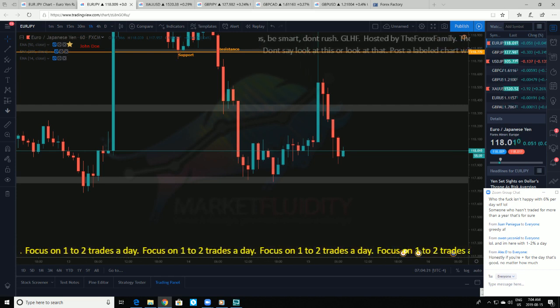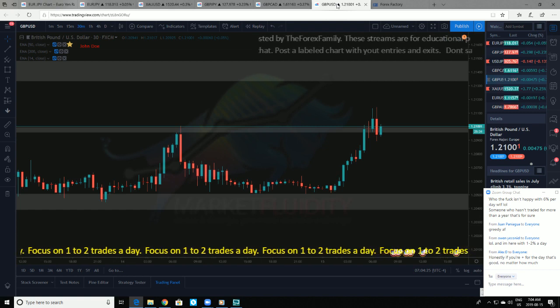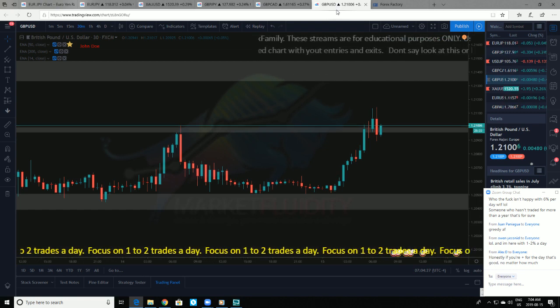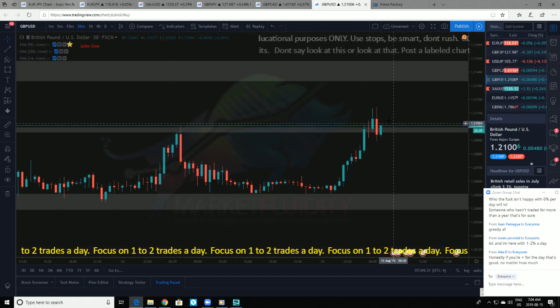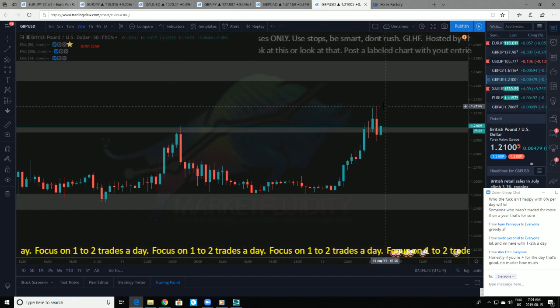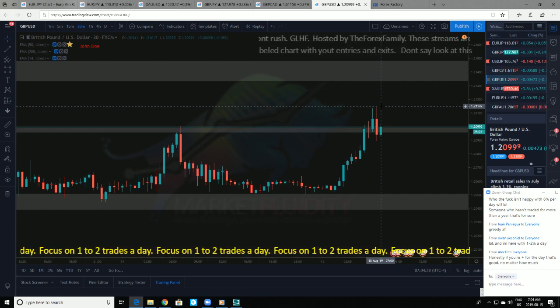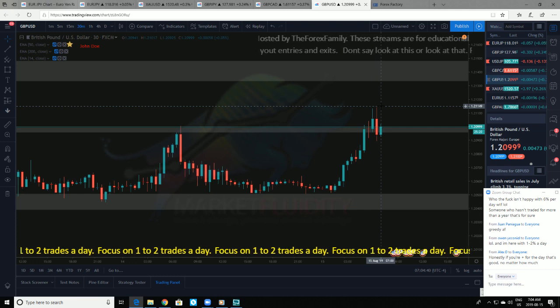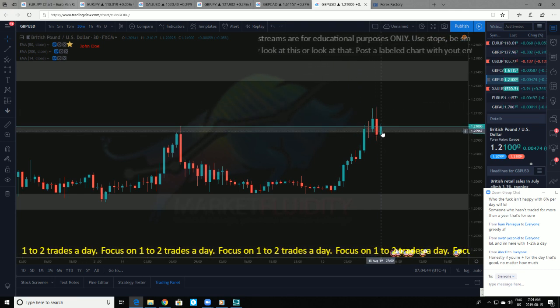What would be a confirmation to sell GU now? Okay, perfect. If you want to sell GU, you need to understand where your stop loss is going to be. That's one thing you need to understand. If your stop loss is going to be at 1.21150, go ahead, you can sell GU. But if you're looking for buys on GU, then you're waiting for this current candle to close bullish.